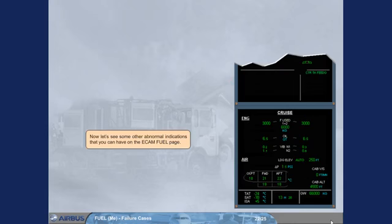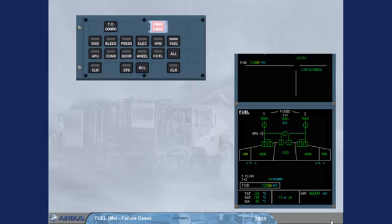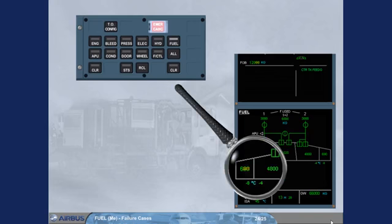Now let's see some other abnormal indications that you can have on the ECAM fuel page. If, on the engine warning display, the fuel on board indication is displayed with 2 dashes across the 2 last digits, the fuel quantity indicator is in degraded mode. We will call the ECAM fuel page to determine which tank is affected. The ECAM fuel page is displayed. You can see that the affected tank is the left outer tank. The 2 amber dashes indicate a loss of accuracy of the indicated fuel quantity.